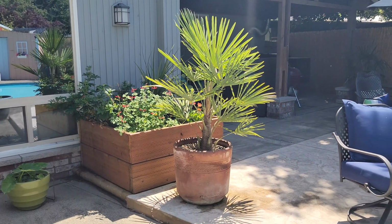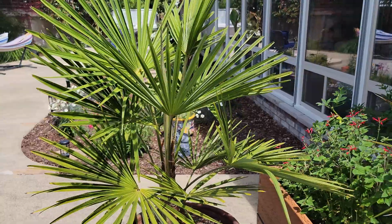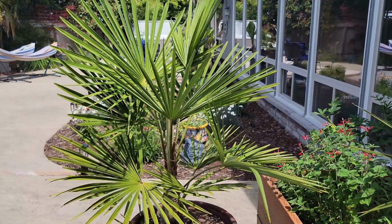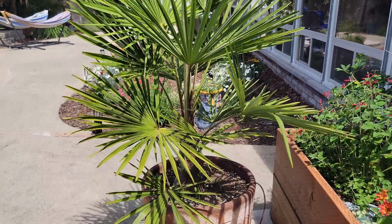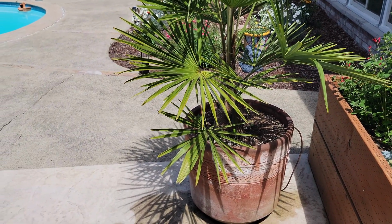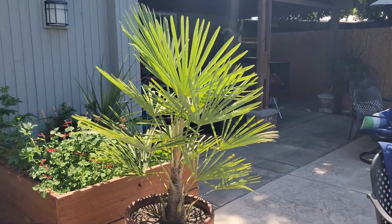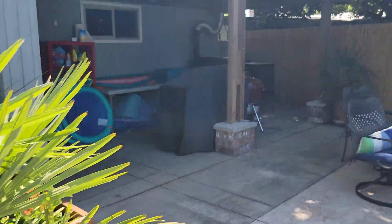Hey everybody, it's Brian. Today I want to do a comparison between two windmill palms, Trachycarpus fortunei, that I've had for about 4 years. Now this one here grows in full sun. It gets 10 plus hours of sun a day during the summer. I bought it 4 years ago and it's been here in this pot for the last 3 years.